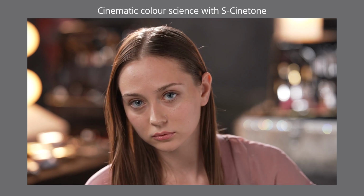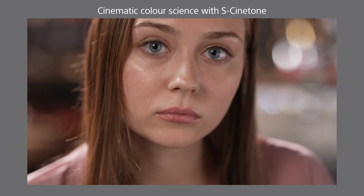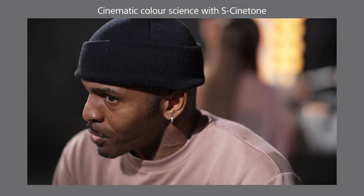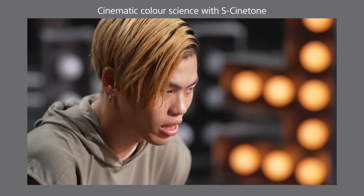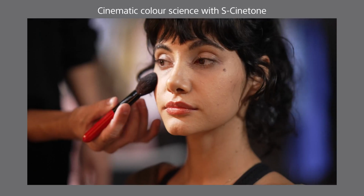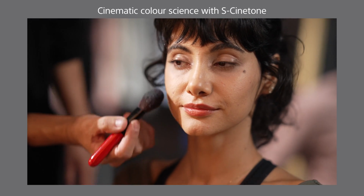S-Cinetone's highly regarded look profile, which is also used in the FX9 and inspired by the Venice color science, is adopted on the FX6 following its enthusiastic reception on the FX9. This boosts the expressive power of human skin colors with a softer tone and depicts highlights with the tones necessary for natural cinematic expression to make subjects stand out beautifully.